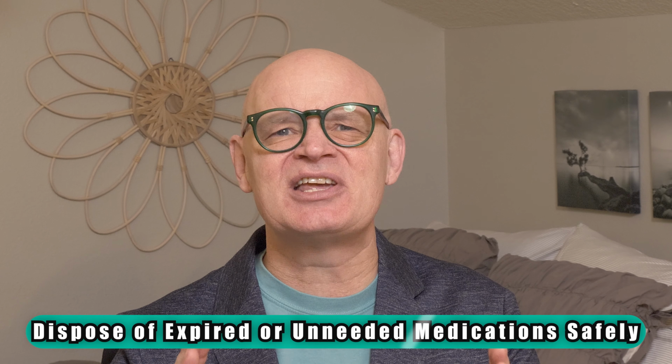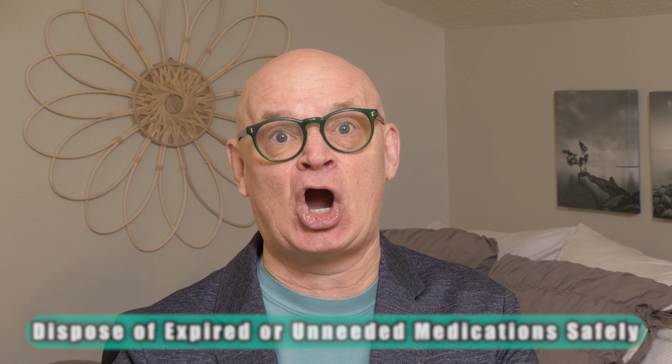Expired medications can be less effective or even harmful. Make sure you dispose of them according to local guidelines to prevent accidental ingestion and reduce risks of errors. Many hospitals now have containers that you can use to dispose of your expired medications for free. Your local pharmacist should be able to tell you where to take your expired medications in your area.